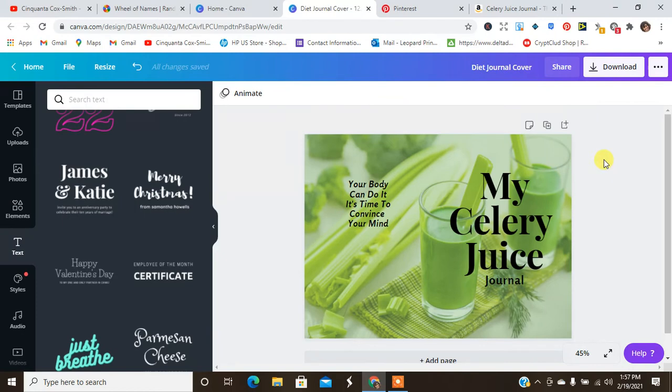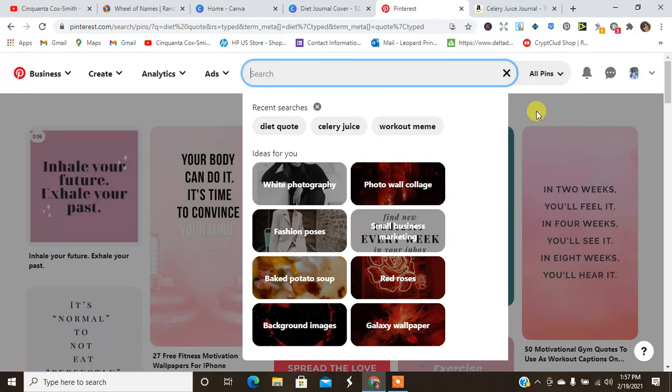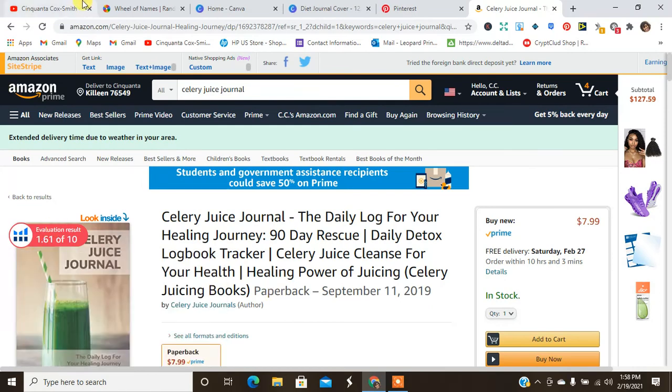So super simple, all because I used the word diet that I chose from a random wheel. And then I looked on Pinterest to see if there was anything about celery juice. And then I made the journal, and then I also did the research on Amazon. So these are actually going way further than what I wanted it to be, but I think this is really good information that I'm providing, and really good to make you understand how to do research, how to come up with ideas, and how to design for that niche or for certain journal types. So I hope you guys are taking into account some of these things that I'm doing, because this is all off the top of the head.